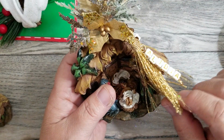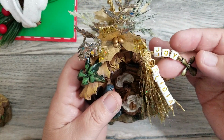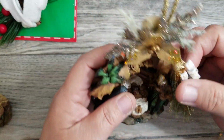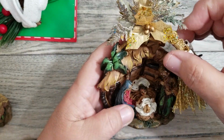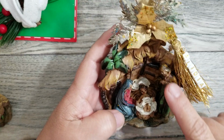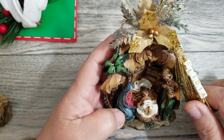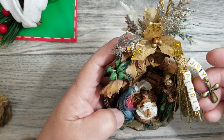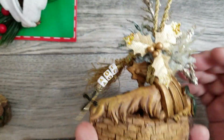Here's the tassel that I made with the yarn that I picked up at Hobby Lobby, the bejeweled sequin yarn. So I made this tassel. I added her name, and then I added the word joy over here with a cross that says peace. And I really like the way it ended up because, like I said, I didn't want to cover the front, and I was able to glue it just a little bit to the side so it would hang behind the figure that depicts Joseph. So I was able to hang the word joy from there, and the cross says peace on it.